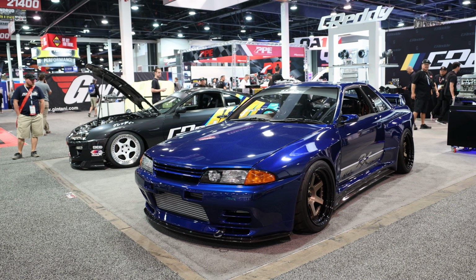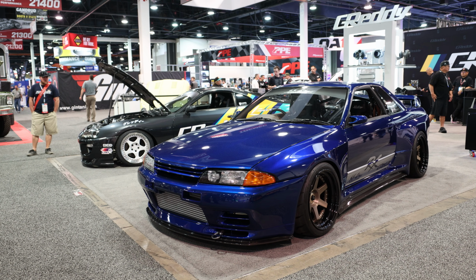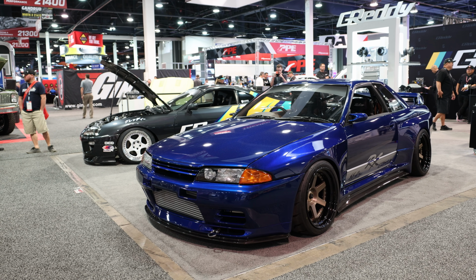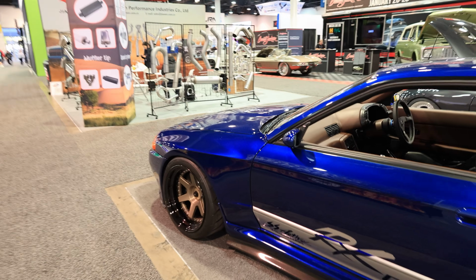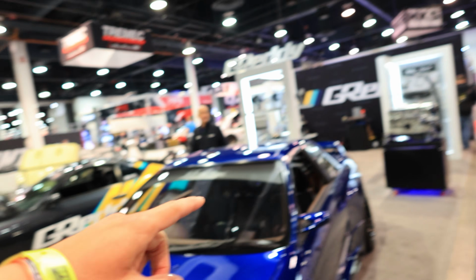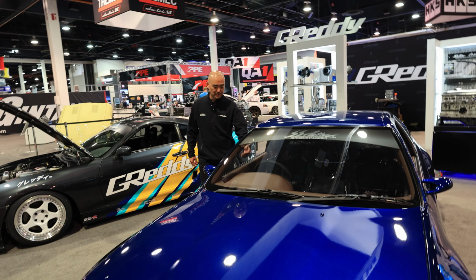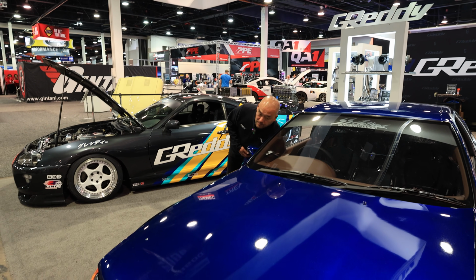So the big difference between this and the past two other builds that we've seen is that it's not HKS powered. Right. It's actually GReddy powered this time. Yeah. So you guys actually have your complete engine in here. Can we take a look at that? Yeah, so we'll take a look at that, and then if you want to show me the engine on the stand, then we can go over what makes it very special.